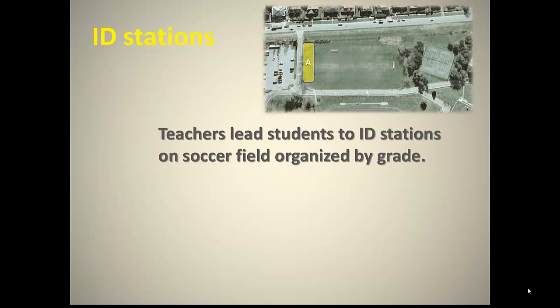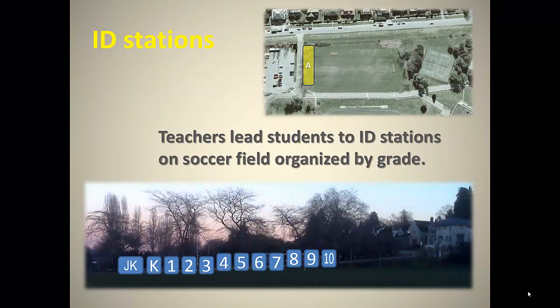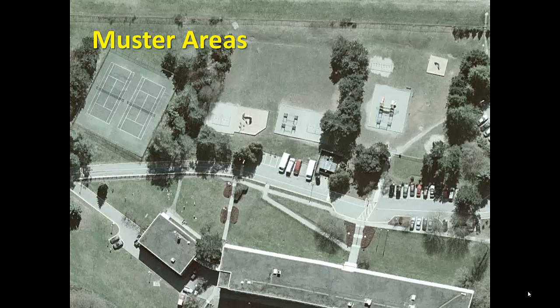During the drill, students will need to be guided towards the grade level identification stations located at the east end of the soccer field. Younger children will need help with the identification badges, but older children should be able to put their own identification cards in the holders and then wear them. They should then move quickly up to the playground mustering areas without delay on the soccer field.